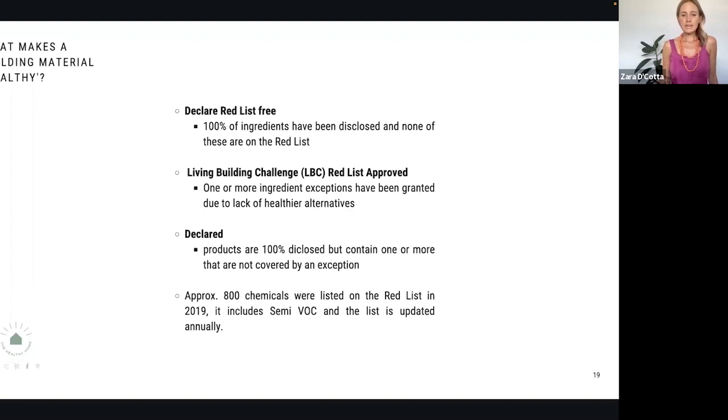The Declare Red List in 2019 had about 800 products, and they say that they update that list every year, so I'm sure it's substantially more. But the other thing to consider is there are more than 80,000 chemicals in commercial use today. Many of them are untested. So that's just something else to bear in mind. Pharos, PHAROS, is another database that has thousands of chemicals and their known health and environmental impacts.